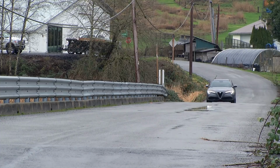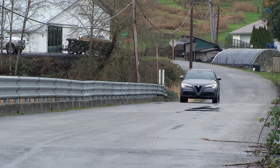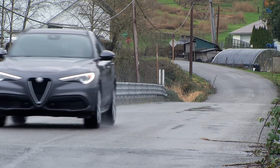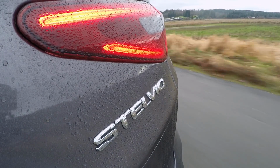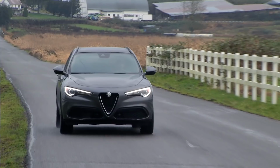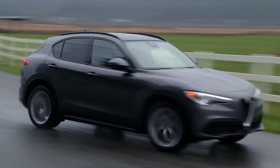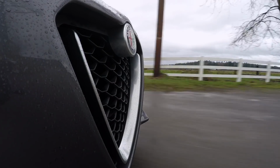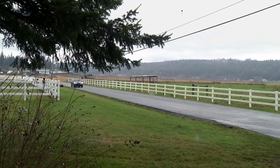I would like to comment with authority on quality and reliability, but sorry folks, I don't have a time machine, so I don't know how Alfa's new lineup will fare in that regard. But remember, all cars have improved significantly, especially since 1995, the year Alfa left the United States. All I can say is the car was flawless during my week with it.